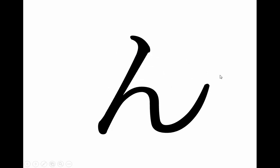Okay, so that's it for the wa column. And then our final letter is the only standalone consonant in the whole language. Looks like an N. And it looks like a cursive N, doesn't it? Nice and convenient. How kind of them.